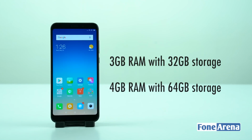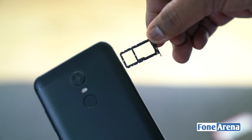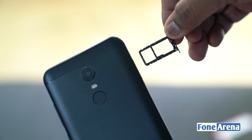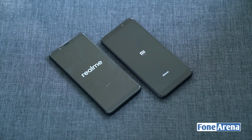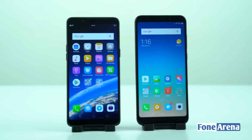The Redmi Note 5 on the other hand ships with 3GB of RAM with 32GB of storage and 4GB of RAM with 64GB of storage. It does have an expandable memory slot which lets you push it up to 128GB via the microSD card. However, you cannot use 2 SIMs and a microSD card at the same time. As expected, the Realme One stays slightly ahead of the competition at a lower price, and definitely it does win against the Redmi Note 5.